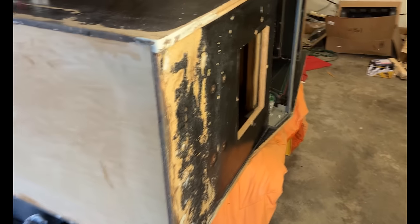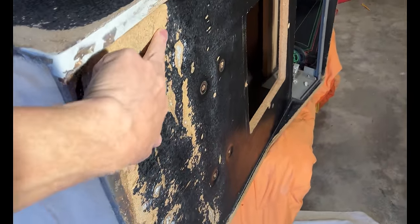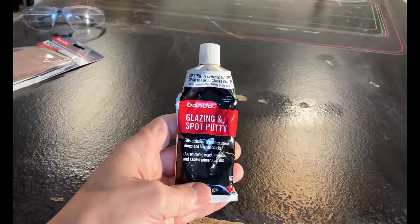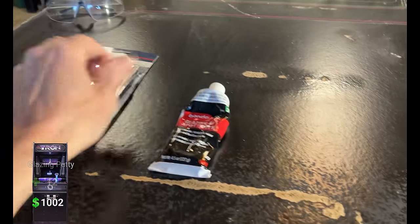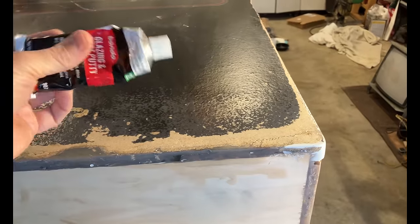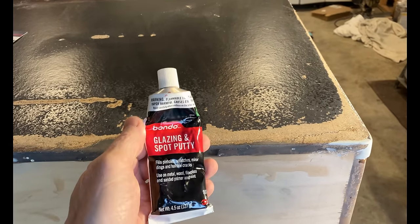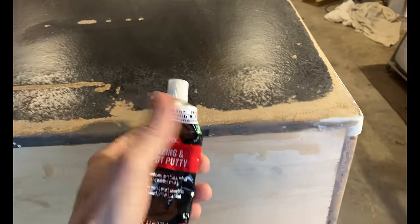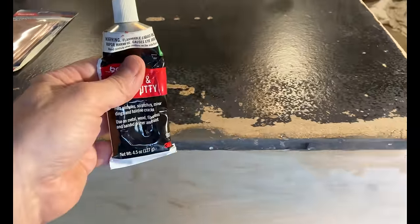Now it's time to do a little more body work on this thing and to fill in all these low spots or spots where I'm down into the particle board, some things like this, some bad areas like that. And what I've got is this Bondo glazing and spot putty and some Bondo spreaders. And this is basically the same process as using the Bondo, but you don't mix it. And this will set on its own, but you can't use it for anything really deep or really big like we did on these corners. But it is good for starting to fill in the surface areas, the little imperfections. So that's the next step.